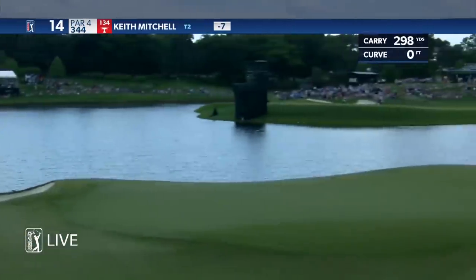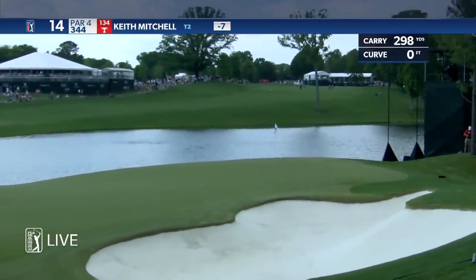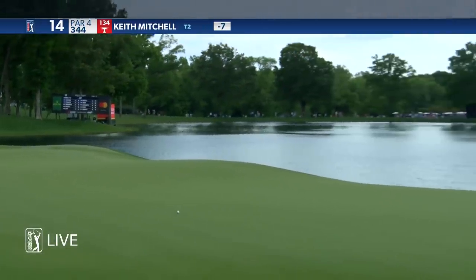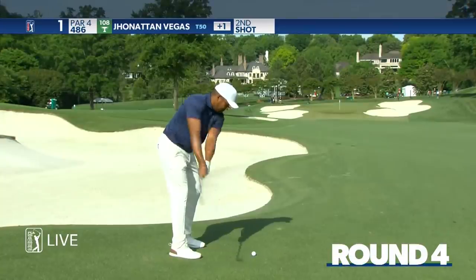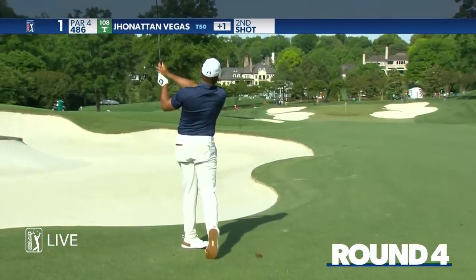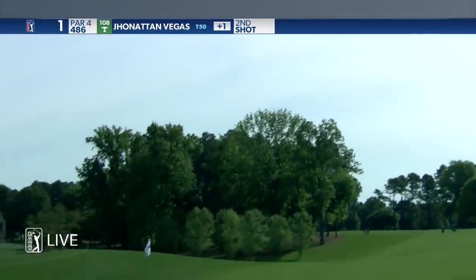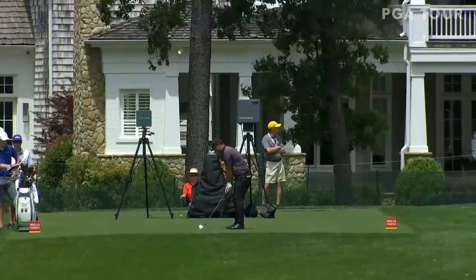Pretty healthy. Beauty, Keith. Whoa, that was really walloped. Nice. Look at this. Really nice. Going to stay up there about pin high. What a shot. This is a terrific shot. Ooh, they keep getting better and better.